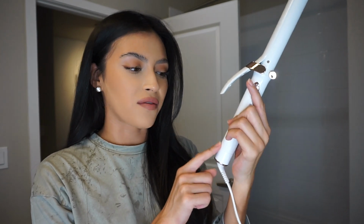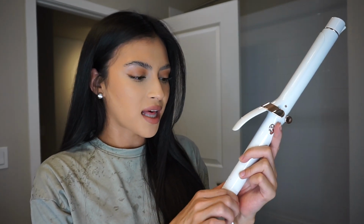Now, if you want curls, I definitely recommend getting your hands on the T3. The T3 products are new to me. They're beautiful aesthetically and the curls are beautiful also. I'm gonna do this pretty quick because I just want some soft curls. There's a twisty thing here, so you choose level 2, 3, 4, or 5. I want a level 4. But this thing gets super hot.